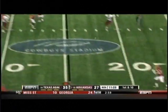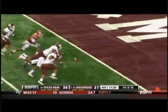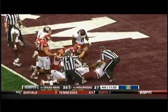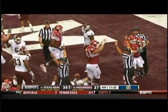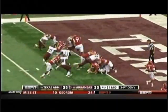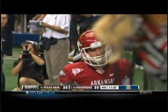Wilson, it's complete to Hamilton inside the 10-yard line. He lost the ball, rolling around on the goal line, and Arkansas's got it. Arkansas, it appeared, had it, which would be a touchdown. It's a touchdown. Jarius Wright got to the football and covers it up. Arkansas looking to tie the game. Wilson will keep it. Nobody expected that. And we've got a brand new game at the 11-minute mark.